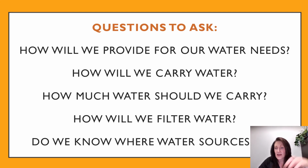If you need to evacuate your home and go to higher ground, say in a flood, do you know where water sources are around the area? A lot of people think, well, I'll just get water from the canal. Remember, people are very protective of their canal water because they pay for water rights. That's my understanding. So think about water sources and where you would get water in the area that you are planning to evacuate to if you need to leave your home.